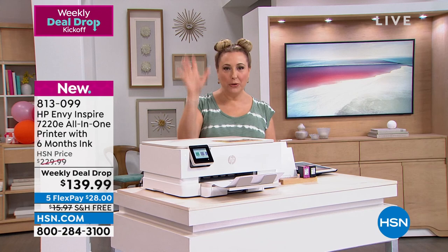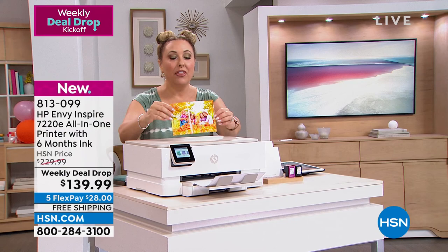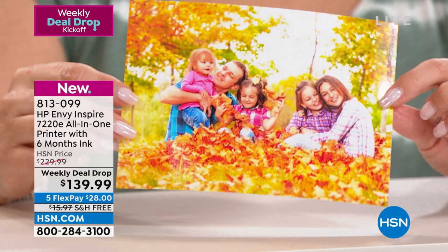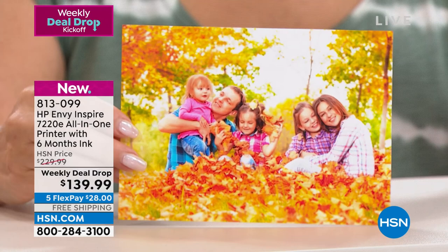All right, so now we're going to move on to another item, weekly deal drop, boom, one of our 7 deals that we dropped today. This is a printer from HP, and I want you to see the quality of the photos that you are able to print from this beautiful HP printer. This is an HP Envy. This is the Inspire.